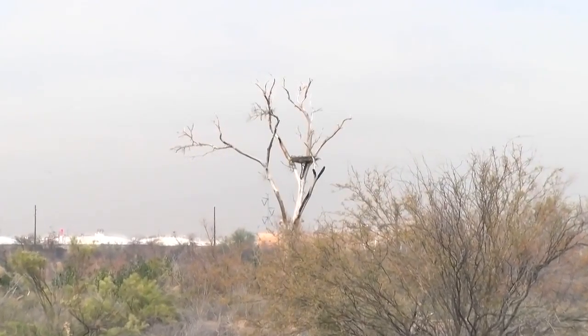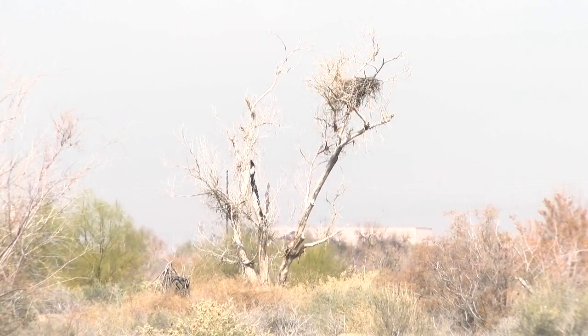Under the careful eye of volunteer nest watchers and tribal rangers, a pair of bald eagles have taken up residence and are nesting over a pair of eggs. Since 2010, we have fledged out 8 eagles from the Peepash Wetlands site. So we have nest watchers out here watching the eagles, and we hopefully take all the measures to keep them protected out here. And in my estimation, we've been pretty successful. 8 eagles out of here is pretty good.